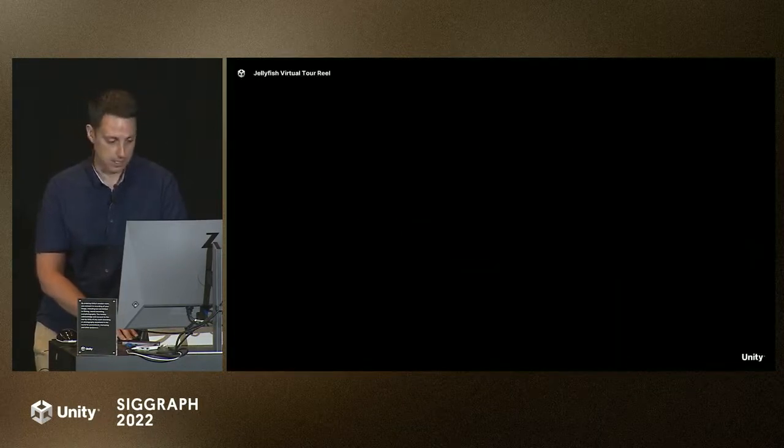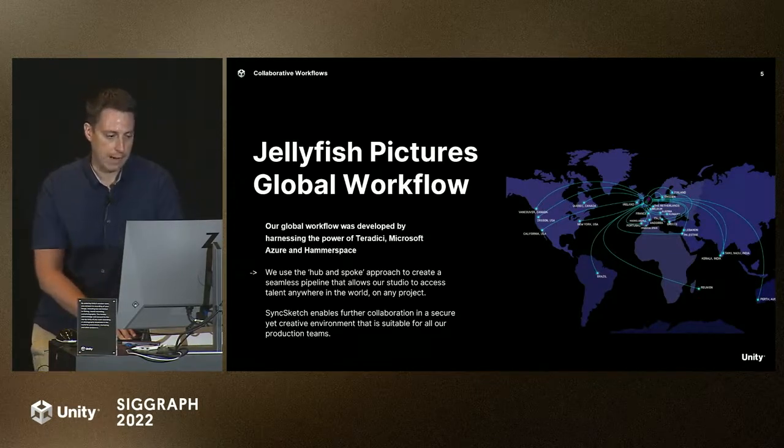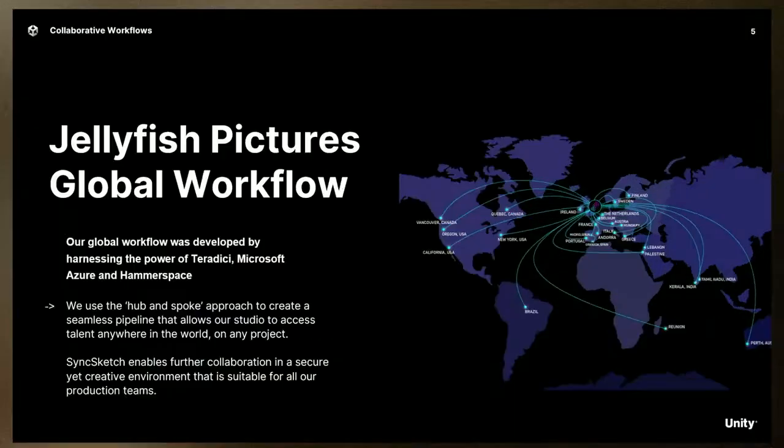So with that, let's start with SyncSketch. Here's a map of what we were doing before. We're using a lot of cloud-based technologies to help usher in a new era of producing content. We use the hub and spoke approach, in that we help create a seamless pipeline and are able to extend that into different geographical regions around the world. SyncSketch really helps us further collaborate with all of these people in different locations in a secure environment, yet a creative environment that the artists are familiar with.